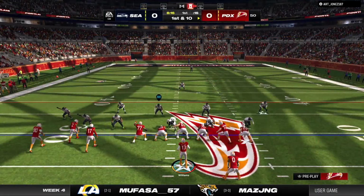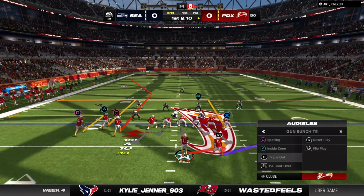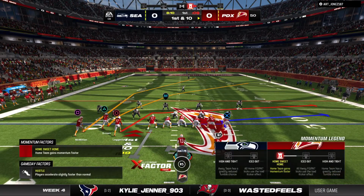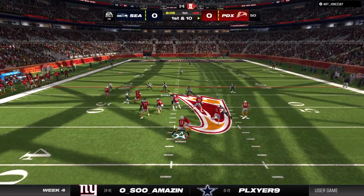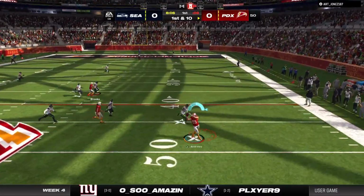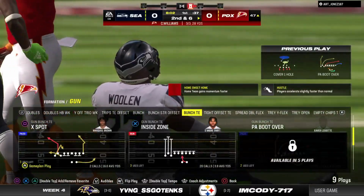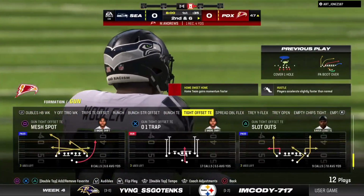On the ready. Watch out now. 50 Fury. Now a play fake here on 1st down. A short throw caught by Andrews. They'll give him 4 yards there, and it'll be 2nd down.